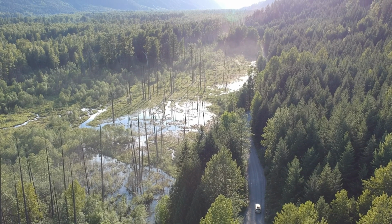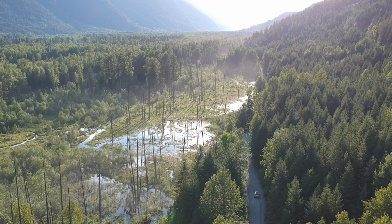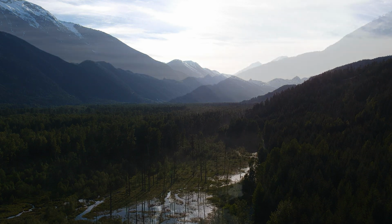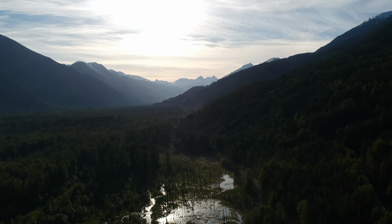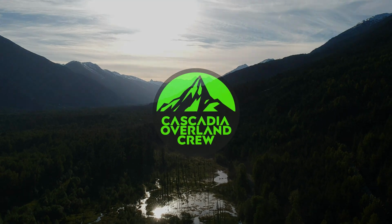Our journey begins in the upper Sea to Sky region of British Columbia, Canada. We're embarking on an overlanding trip to explore that area along with the lower corner of the Caribou region, specifically the northern tip of the Cascades Natural Resource District. On this season, we see some incredible sights and learn a lot, so tag along and let's go exploring.